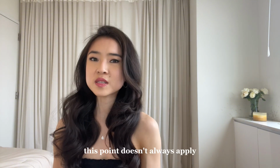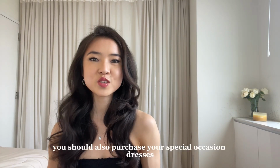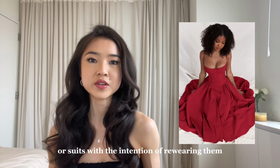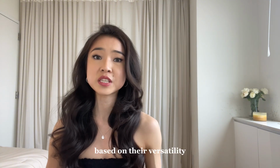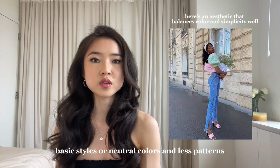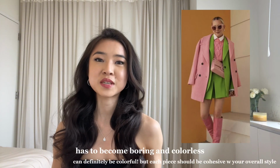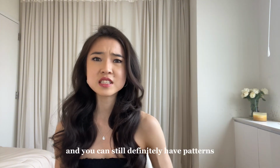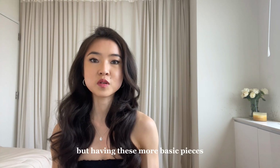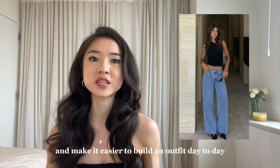This point doesn't always apply if you have special occasion garments. However, I would argue that you should also purchase your special occasion dresses or suits with the intention of re-wearing them. As you start to look for pieces based on their versatility, you might be drawn to more basic styles or neutral colors and less patterns. That doesn't mean that everything in your closet has to become boring and colorless, and you can still definitely have patterns and lots of fun colors in your closet, but having these more basic pieces will definitely round out your closet and make it easier to build an outfit day to day.